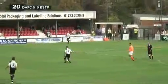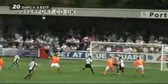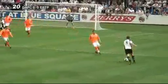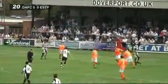Corner comes into the mix, it's punched away by Kaysen. Wallis to Southall. Southall delivers into the area again. It's punched away by Kaysen this time. Now it's Welford. Welford to the far post. Birchall gets ahead to it.